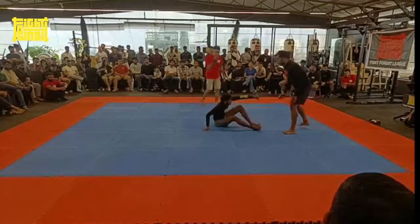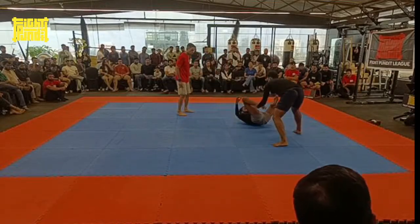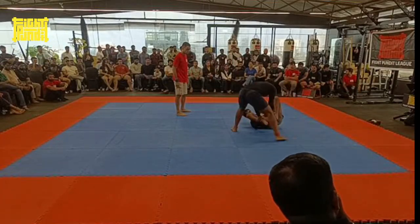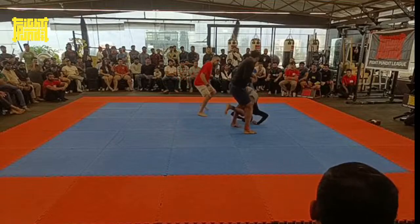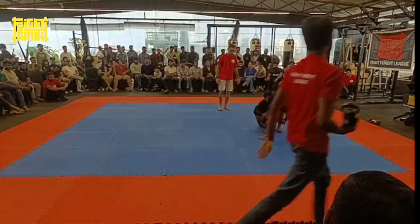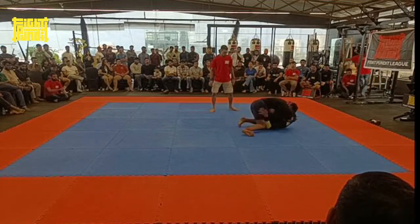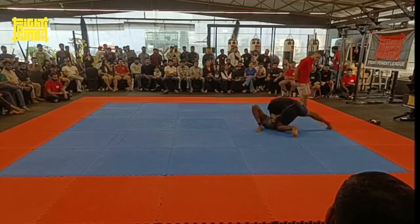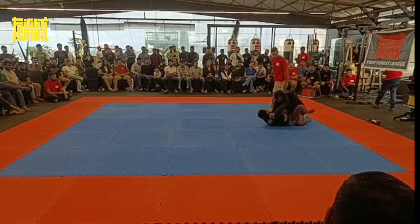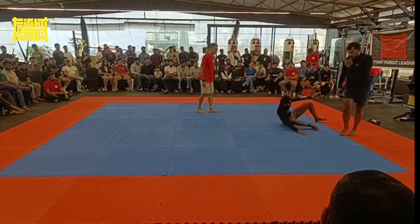Now approaching the last bout between IJJ and Flamingo. Sharan representing Flamingo, Vivek, IJJ in this last matchup. Vivek starts by pulling guard right away. Sharan with a pass there. Can't quite get through. Vivek still has a leg in, which he's able to retain guard there.